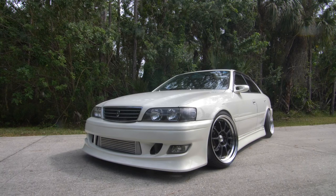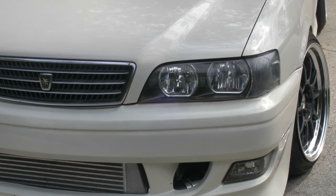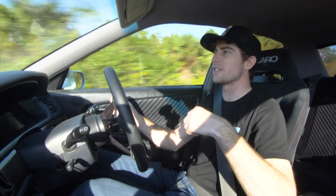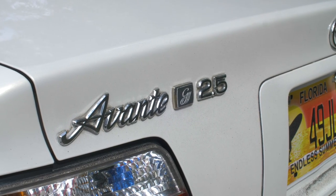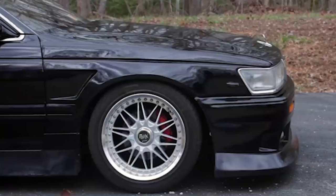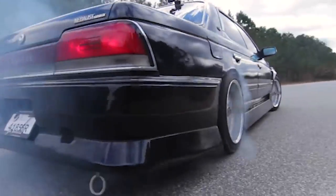Thanks. What's really great about the Chaser is that this is kind of the golden era of Japanese four-door sedans, because they really know how to have fun with 1JZs, turbocharged engines. And I don't have a lot of experience with the Chaser platform. I have a lot more experience with the Nissan side of things, like the Laurel, the Sefiro, stuff like that.